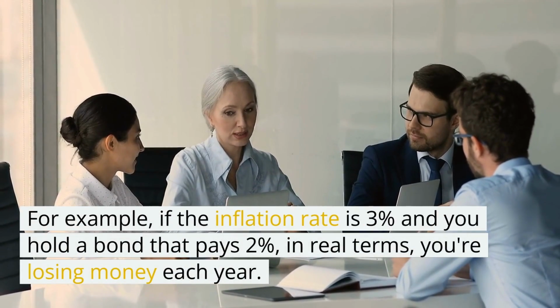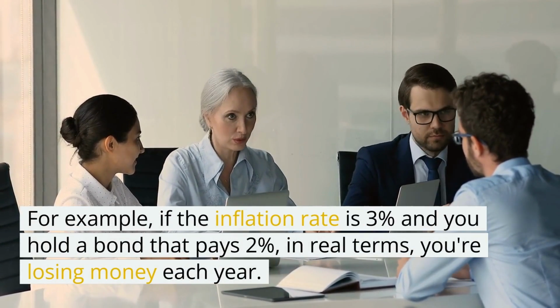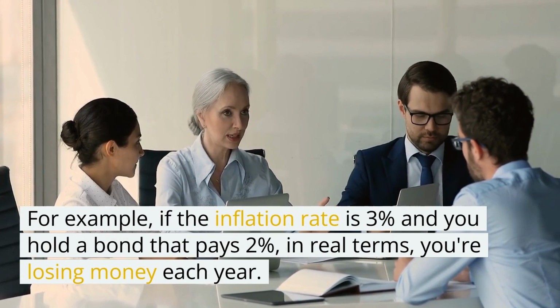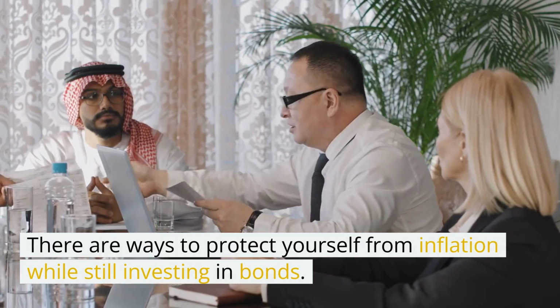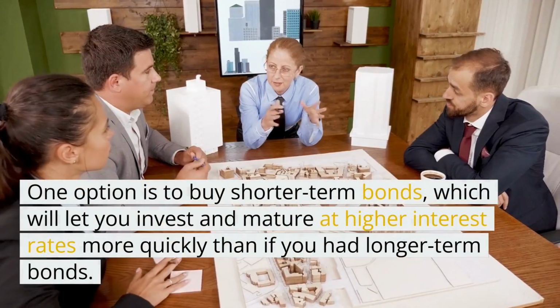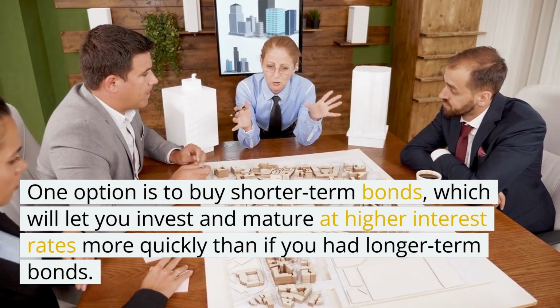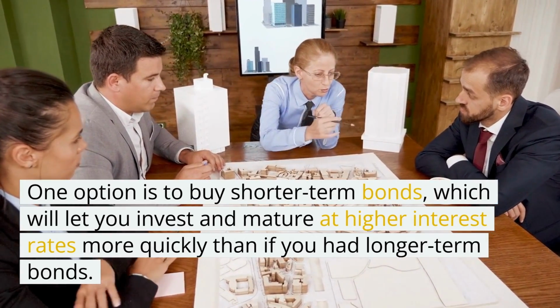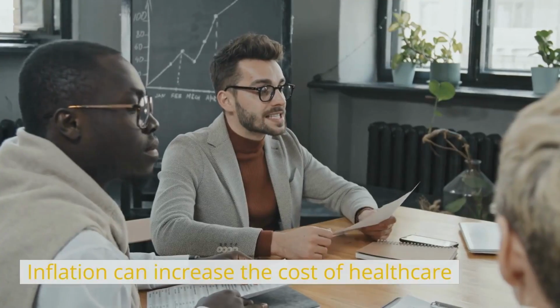For example, if the inflation rate is 3% and you hold a bond that pays 2%, in real terms, you're losing money each year. There are ways to protect yourself from inflation while still investing in bonds. One option is to buy shorter-term bonds, which will let you reinvest and mature at higher interest rates more quickly than if you had longer-term bonds.